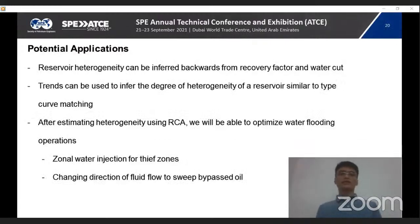Well, as I've said earlier, heterogeneity can be inferred backwards from recovery factor and water cut. To do this, we can use a similar technique to type curve matching. Also, since radar chart area combines both heterogeneity of vertical permeability and horizontal permeability, we can estimate KH through well tests and index it with the radar chart area to estimate KV, or vice versa. After quantifying the degree of heterogeneity of the reservoir, we can then optimize water flooding operations. This may include zonal water injection instead of injecting all layers when we have thief zones, or it may include changing the direction of fluid flow to sweep bypass oil.